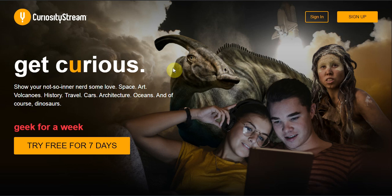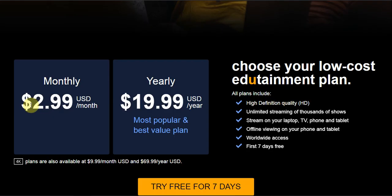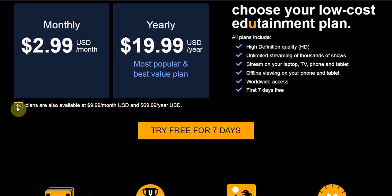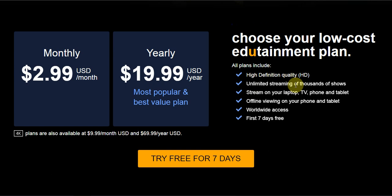So let's get into the pricing. So see right here, Curiosity Stream is only $3 per month. And it's for HD content as well, or $20 per year. And if we look right here in the fine print, you can see they have 4K plans. And we're going to get into the approved devices in a second, starting at $9.99 per month or $69.99 per year. Now, with either plan, you're going to get HD quality content, unlimited streams on thousands of shows, stream on your laptop, TV. We're going to get to the available devices in a second, offline viewing, and worldwide access.